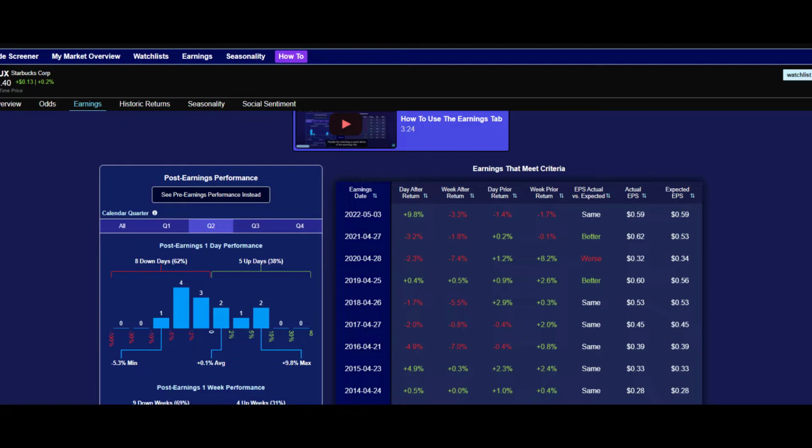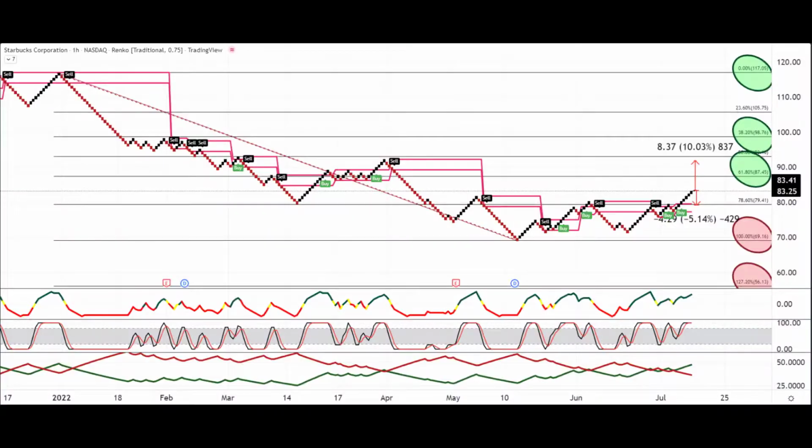So I'll take that information onto our Renko chart. We've used 75 cents for the block size and just placed that information on the chart to give you an idea of the range. It's not a massive range, or are there any key levels there? Well, maybe it's that 79 1/2, and maybe you could say around the mid 90s, a possible range for earnings if price stays where it is at the moment, around the mid 80s.